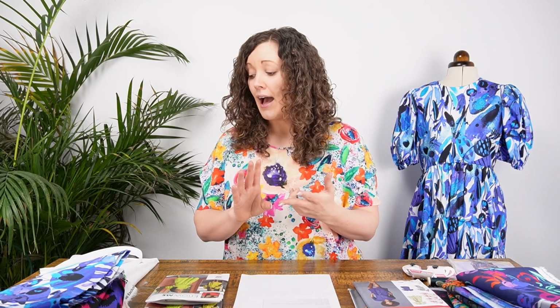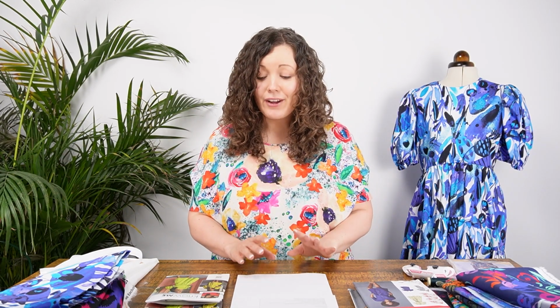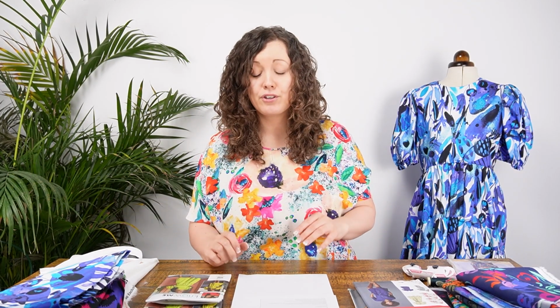So just to mention with our Minerva Exclusive Kits, first of all, they do contain everything you need to be able to make any view or any size from the pattern. So that's the fabric, the paper pattern itself, and all the notions that you need. However, they are completely customisable. So if, for example, you already own the pattern, then you could just remove that from the kit and just buy everything else. If you already have your own fabric at home, then you could just buy the pattern itself and maybe some of the notions.